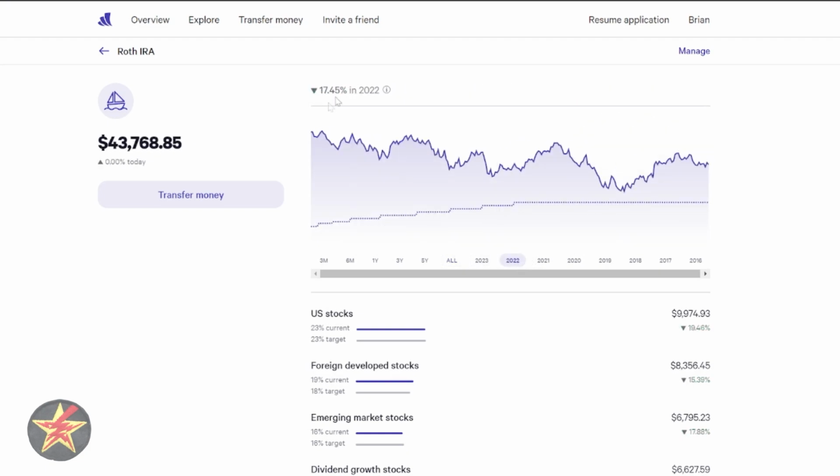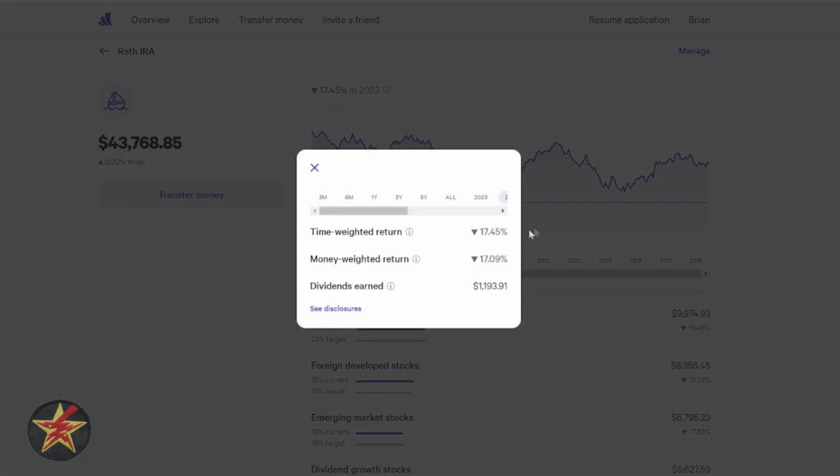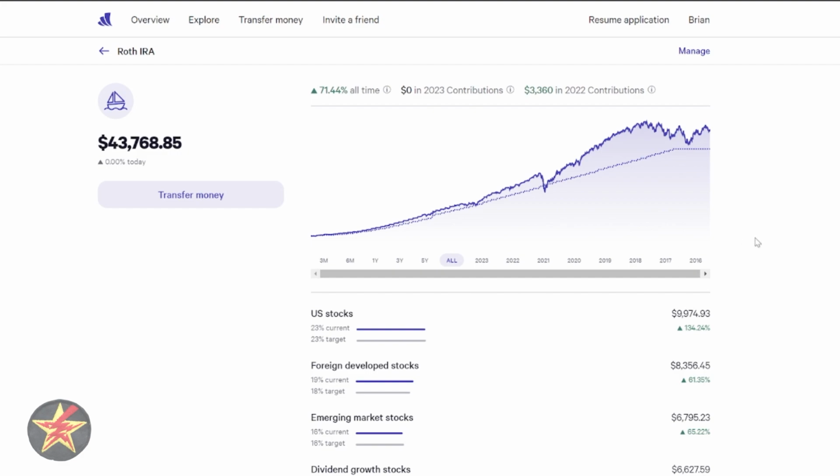But if I pop back to 2022 and we come in here, you can see for 2022, things were bad. Everything was down. If you are using this as intended and just investing over the lifetime of your account, these little blips will only be a blip on your radar. Here you can see the really bad parts of 2022 right here, but things have been steadily going up without me adding anything to this account.